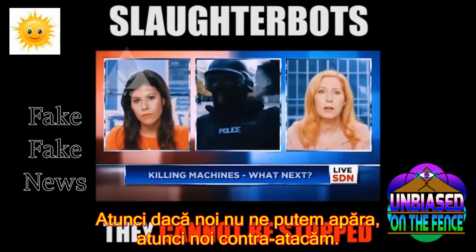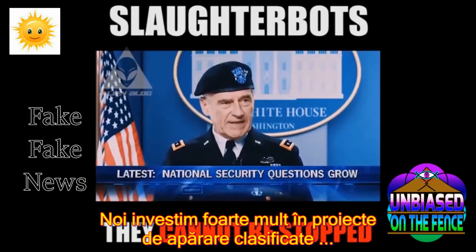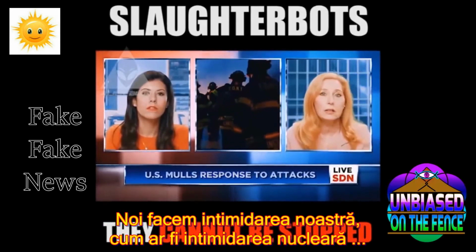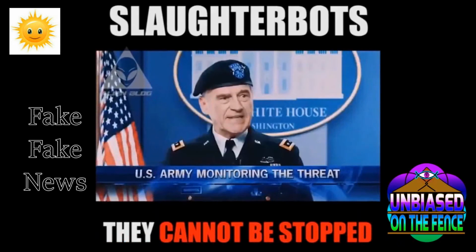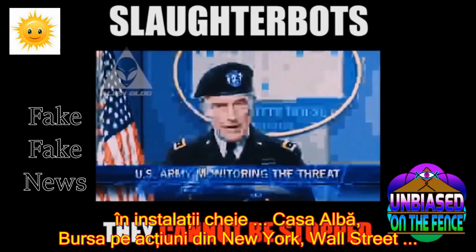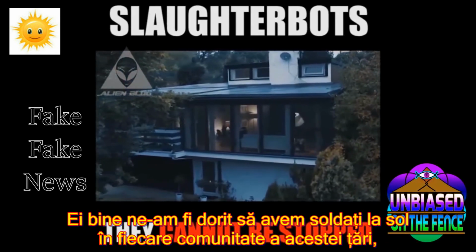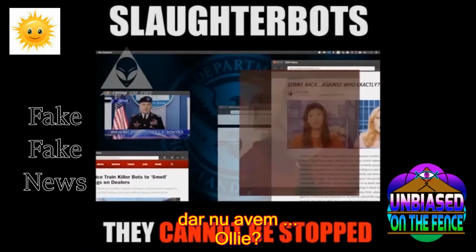So if we can't defend ourselves, then we strike back. We are investing very heavily in classified defense projects. We make it our deterrent like our nuclear deterrent. We stockpile in the millions, the billions. At key facilities, the White House, the New York Stock Exchange, Wall Street. Safe in their homes. Well, we wish we had boots on the ground in every community in this country, but we don't. So our instructions, Ollie?